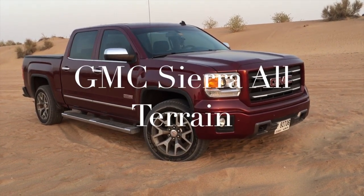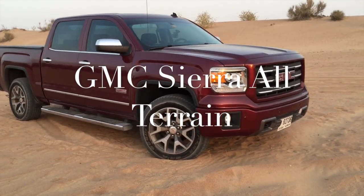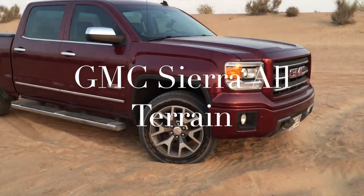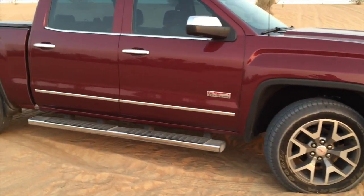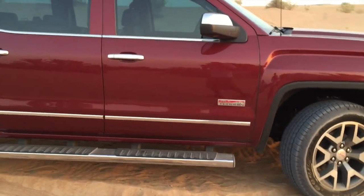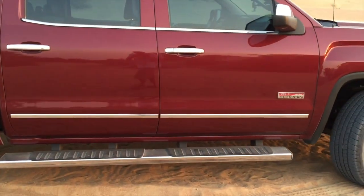I'm taking in a quick review of the GMC Sierra. This is the 4-door crew cab version, so it's got all the trimmings or all the fixings, as they say in the US. It's not the Denali. The Denali gets a 6.2 litre V8. This has a 5.3. This is also the all-terrain version.